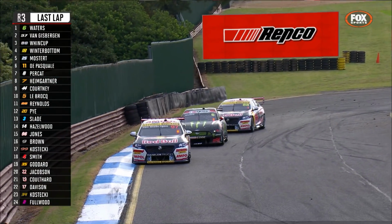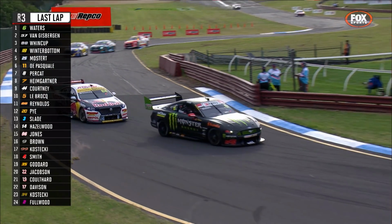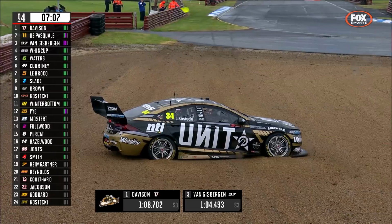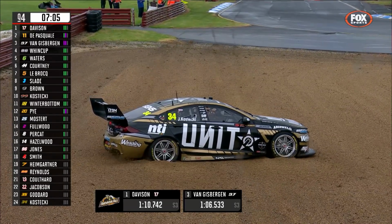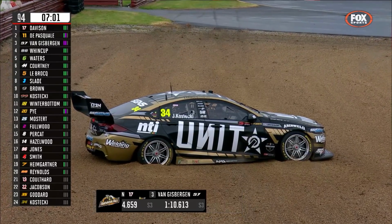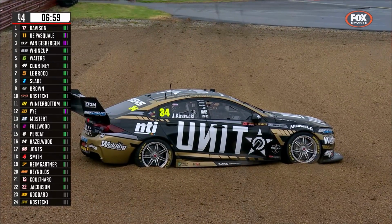They dare not breathe. But Shane Van Gisbergen's got the lead of the motor race with 1 lap remaining at Sandown. Jake Kostecki's gone hunting off with the gravel down here, and he's going to stay there. Yeah, my throttle was stuck on. Throttle stuck. That's not good.